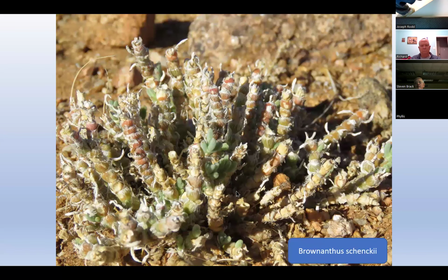Now this is completely different. The leaves are fused into a ring. You can see the little collars where there's a ring. That's a growth ring. So that's 1 year's growth. And how big do you think the plant is? It's tiny, but the whole plant from the ground up to the top of the stems is about 2 inches. So you can see all these rings along here. It's taken quite a few years for it to grow up to be 2 inches high. Brownanthus schenkii.